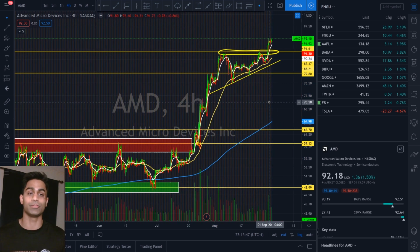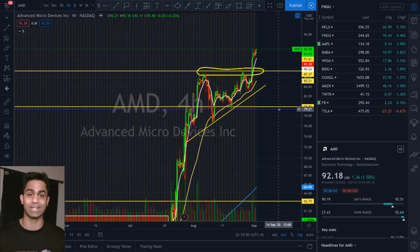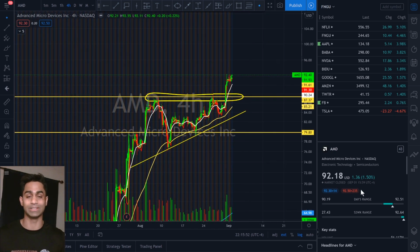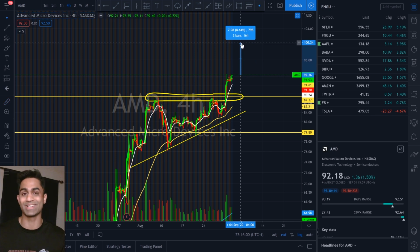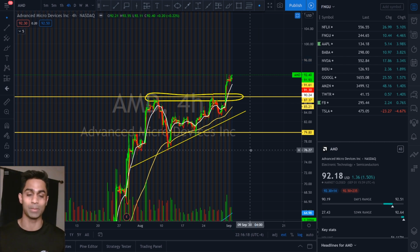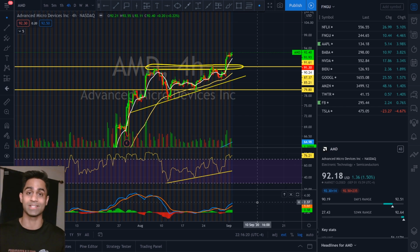So I would not be surprised if you do see some type of minor correction down to the $87 level, and then eventually hitting the $100 milestone, which is going to be a jump of about 8%, since right now it is trading at $92. So again, I could personally see AMD hitting a $100 per share price target. The market cap has already surpassed $100 billion. But in the near term, I would not be surprised if you do see some type of pullback, because based on the RSI right now, it does seem a little bit overextended and overbought.